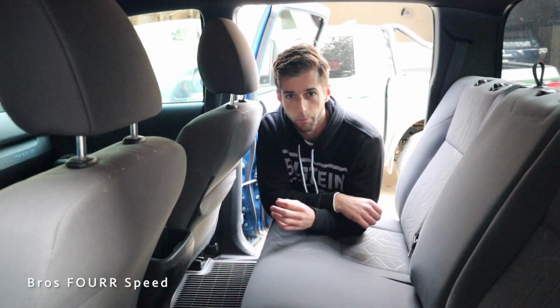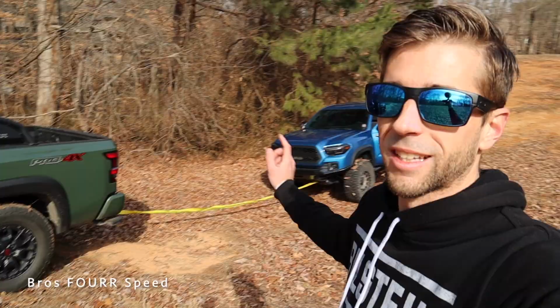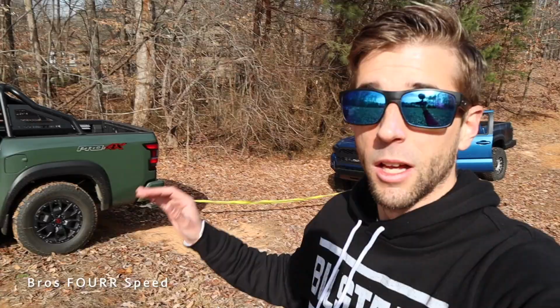So for our next test, both of these trucks are meant for off-road. We have the Pro 4X and the TRD off-road. We've set up a scenario here. My Tacoma is not actually stuck, but we've hooked it up to the Frontier.